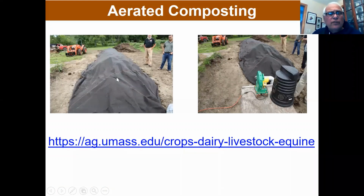These are the piles, and as you can see, there is a 1 horsepower pump with the elbows. It attaches to that pipe. The pipe could be 10 foot, could be 20 foot, could be 30 foot. In this case, it's 20 foot, but it could be even longer.